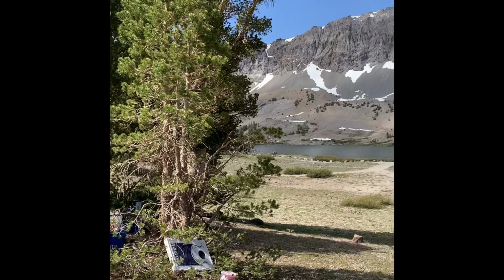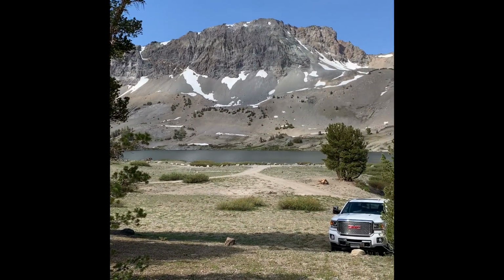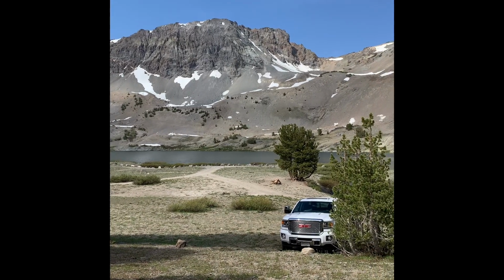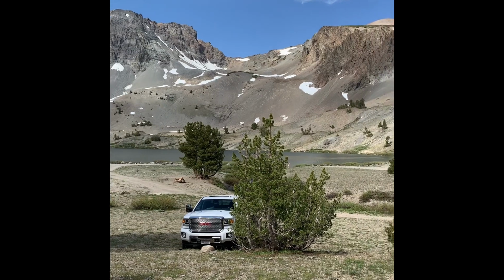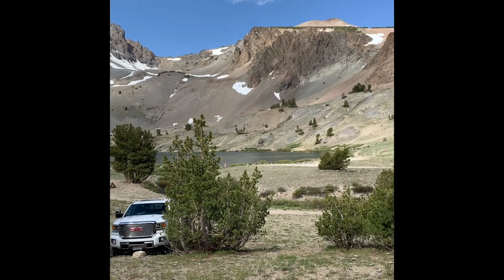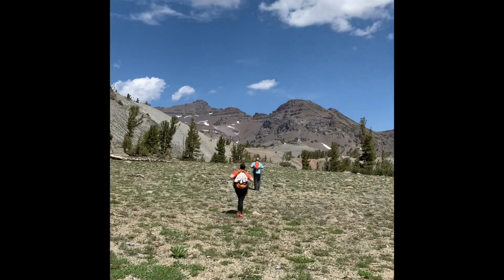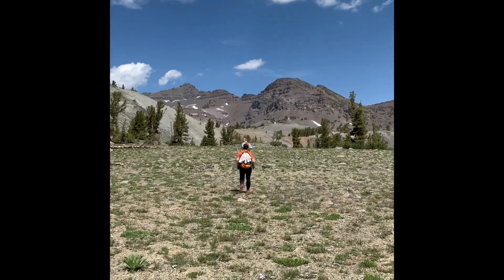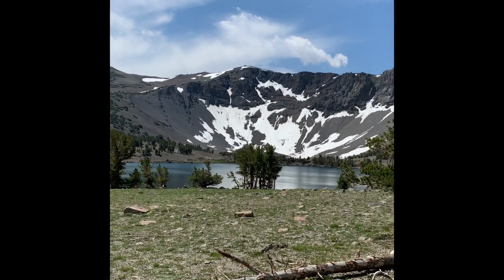And there she is, Leavitt Lake. Drove the four-wheel drive, high clearance truck up the road to Leavitt Lake. Now we're gonna do some hiking. It's another view of Leavitt Lake.